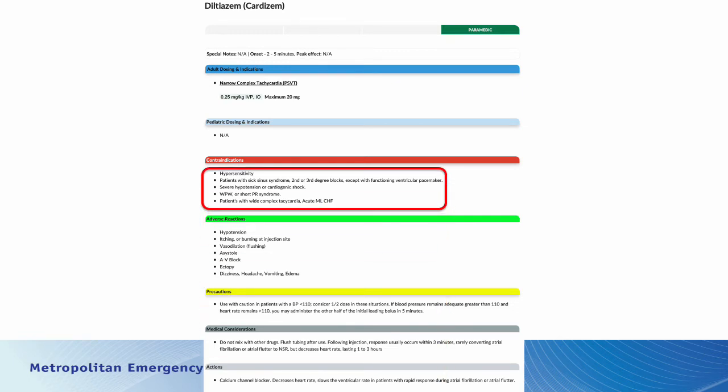The contraindications I think are really important. We want to help patients. We don't want to give them a medication if it's going to make their problems worse. So hypersensitivity, past allergy, ask like you would for any other medication. Do you have allergies to medications? Patients with sick sinus syndrome, any type of heart block, you should avoid this medication unless they have a pacemaker in place that's functioning. So if the patient has a pacemaker in place, but they're still in AFib with RVR, feel free to give them the cardizem. If they have any indication of a heart block, otherwise do not use it.